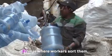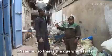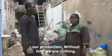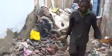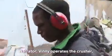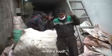This is where workers sort them. They can handle about 10 metric tons of plastic every month. So this is the guy who starts our production. Without him, we are nothing. So big up. Vinny operates the crusher, which pulverizes plastic into small pieces. Just crushes it, very loud.